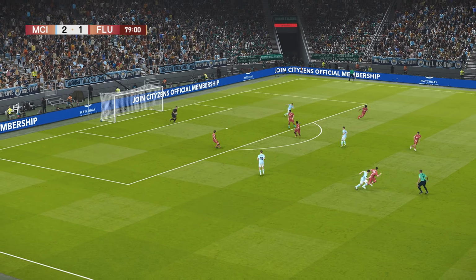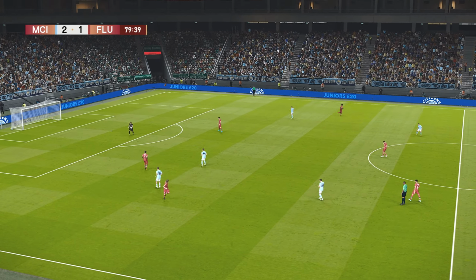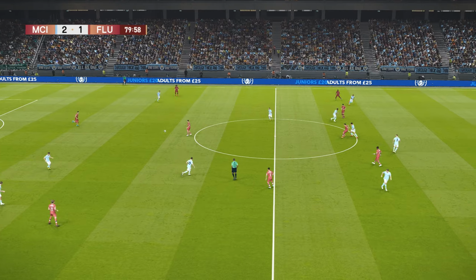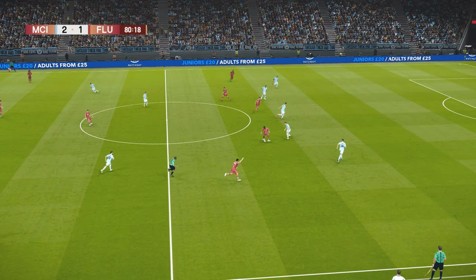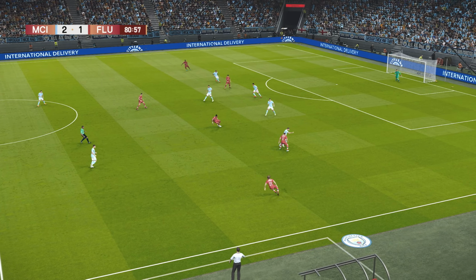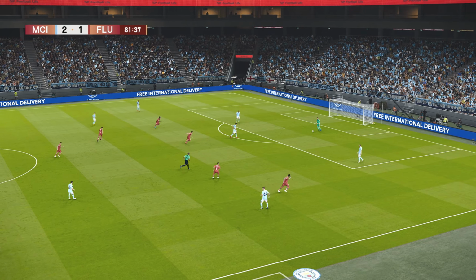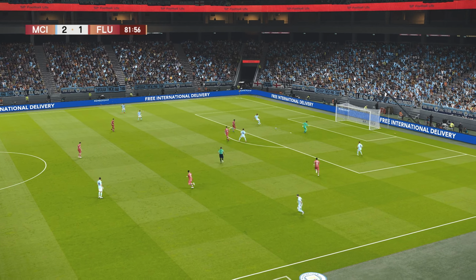Alvarez! And that would have won it. Well, he's definitely kept the side in the game then. That's really good positioning. They could have doubled their lead there. Fluminense really are showing all the necessary urgency, but it's potency they need.